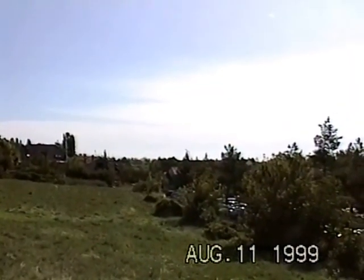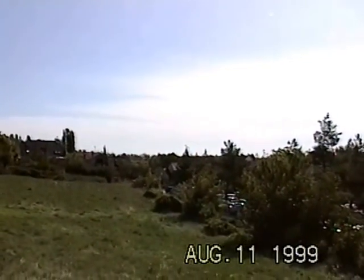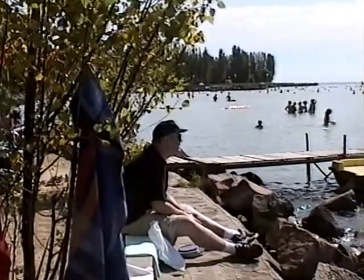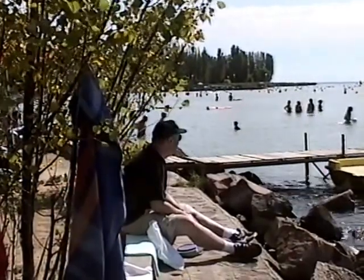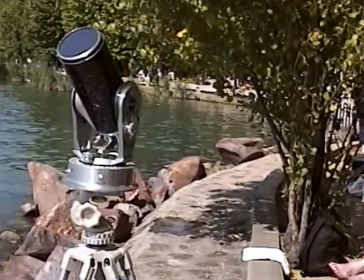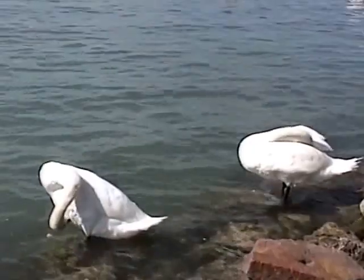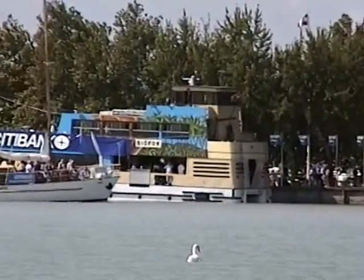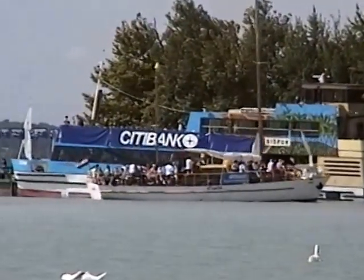Well, today is Eclipse Day, and although the clouds gathered last night and it rained during the night, they seem to be moving off toward the east, and we may have some scattered clouds. We're set up on the shore of Lake Balaton. Some are enjoying the sun, and some are getting cameras ready and telescopes. A very popular vacation spot.